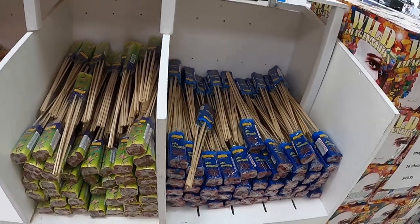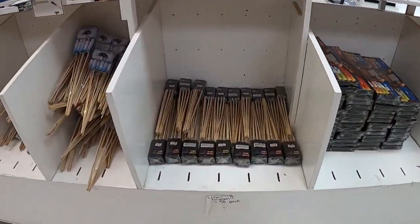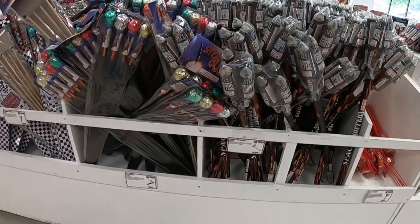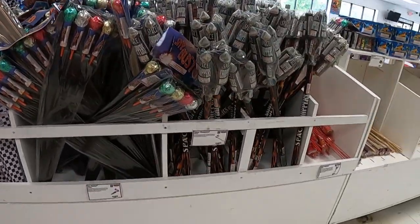There we go. Again, in the comments down below, let us know if you're a fan of rockets. I'm also not. They're a lot of work. They're hard to fuse. They're short. Some of them are very loud. When you get into these kind of things, they can be quite loud.